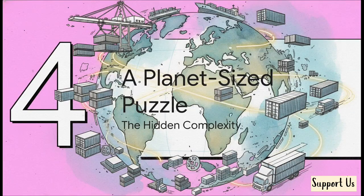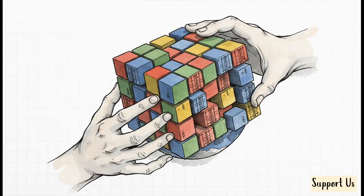And that just goes to show you the real secret sauce of the system. It's not just about the boxes themselves, it's about managing this unbelievable, complicated dance that they do all across the planet. Honestly, it's like trying to solve a Rubik's Cube that's the size of the Earth and is constantly changing. You have millions of these containers out there, and they all have to be in the right place at the exact right time, carrying the right stuff. You can't have a million empty boxes piling up in one spot while another country has nothing to ship their goods in. It's a logistical puzzle on an unimaginable scale.